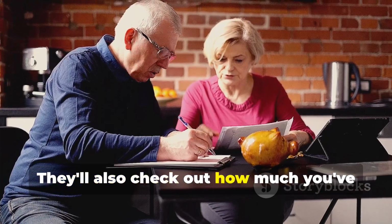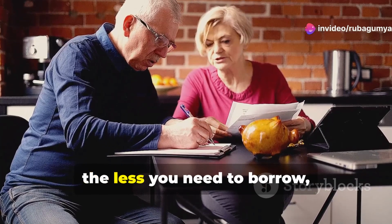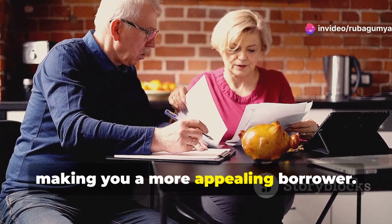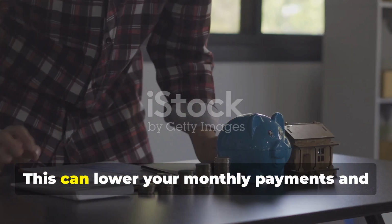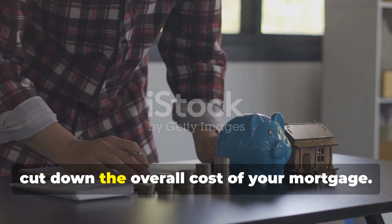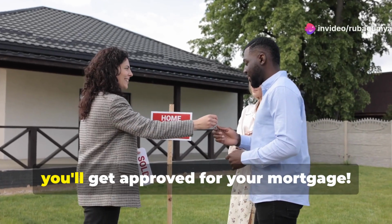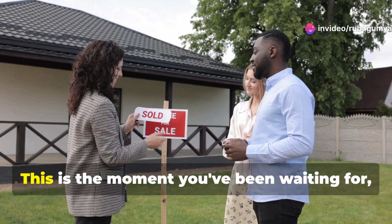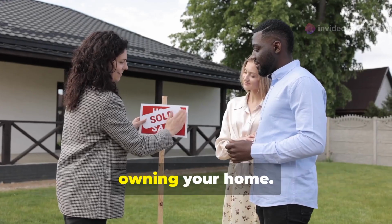They'll also check out how much you've saved for a down payment. The more you can put down up front, the less you need to borrow, making you a more appealing borrower. A bigger down payment means you borrow less. This can lower your monthly payments and cut down the overall cost of your mortgage. Finally, if everything looks good, you'll get approved for your mortgage. This is the moment you've been waiting for, and it means you're one step closer to owning your home.